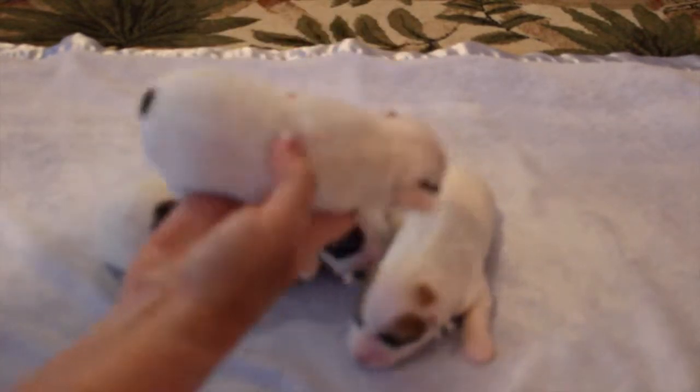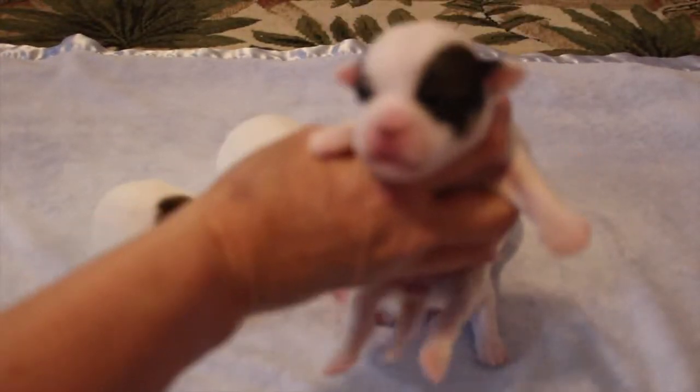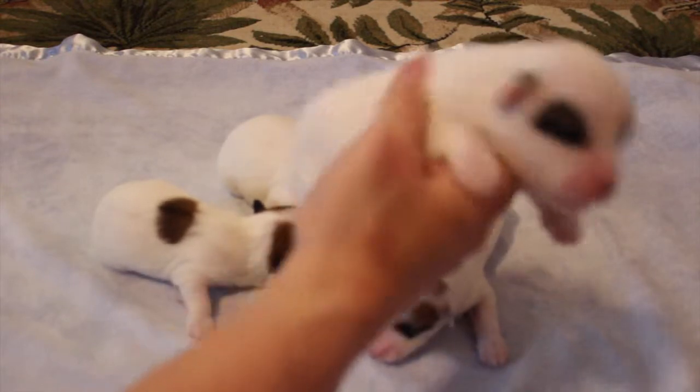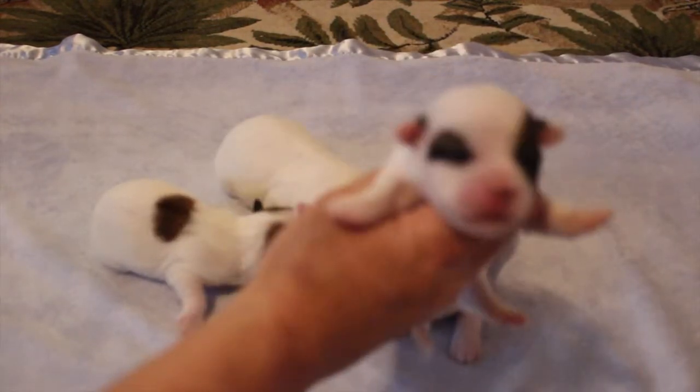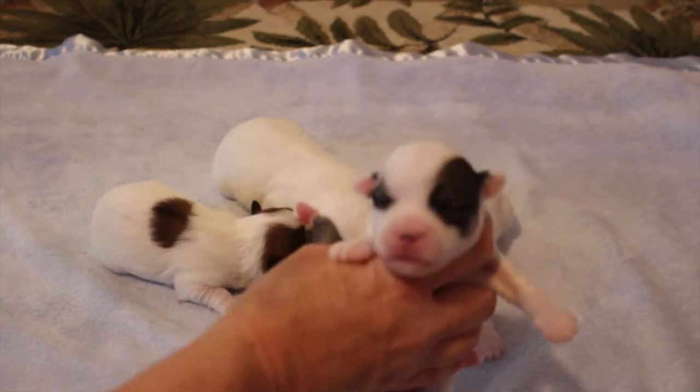And then Gypsy. Gypsy's the one I accidentally picked up and called Gad. She's the one with the little bandit patch over her eye, and then one little spot on her bottom. So there's little Gypsy. Looks like she's starting to get some of her pigment in her nose.